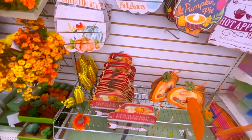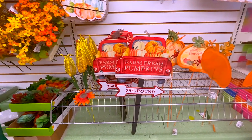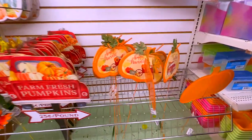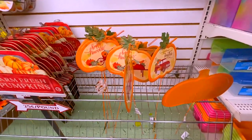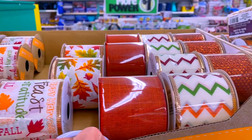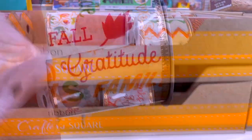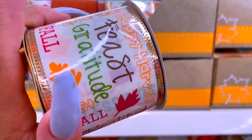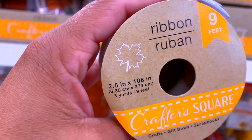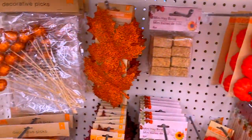Now moving right along to your lawn, if you love putting things in your front grass, then check out these cool signs. Seems like people were already picking through them, but you can still find some amazing items here at this local Dollar Tree, like ribbon by the yard for only a dollar. Hey, you'll definitely see a lot of DIYers in your local Dollar Trees around the fall time. And for 9 feet for only a dollar, you cannot beat that.